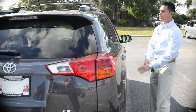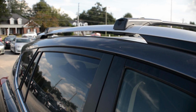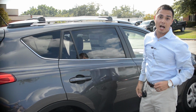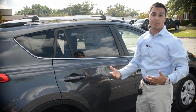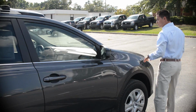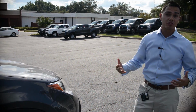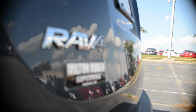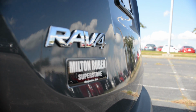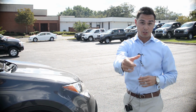Now, moving on to the top, you'll notice on this LE model, it does have roof rails. That's an available option. You don't have to get it, but it is something nice to have at the top. One more neat feature up the front, and we'll get on the inside of the vehicle. This does have an average of 26 miles per gallon. So, like I said earlier, whether you're commuting every day or traveling with kids, you have that extra space and still good gas mileage.